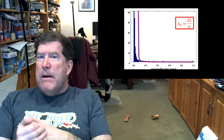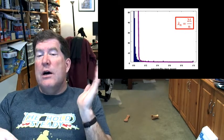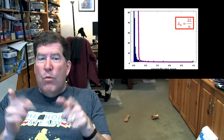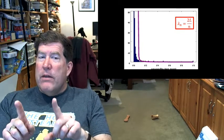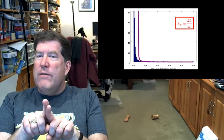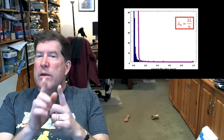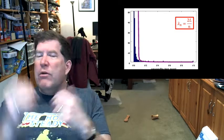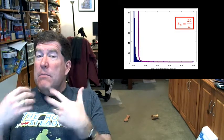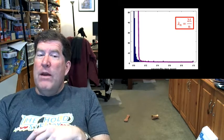This is not a blackbody spectrum. This is something that just blows up at very short wavelengths. The reason for this is that the wavelengths that are allowed get closer and closer together as you go to shorter and shorter wavelengths. So there's more modes within a given range, and it just runs away. It predicts that you should have an infinite amount of energy being emitted at very, very short wavelengths.